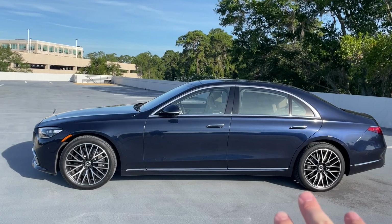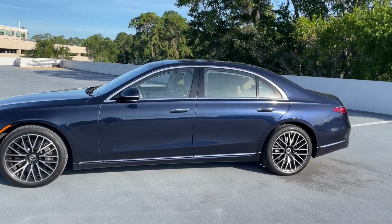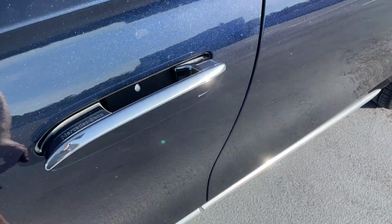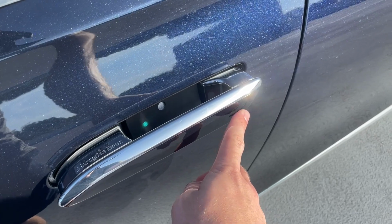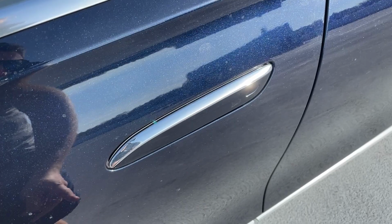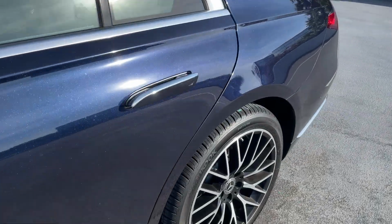We've got the long wheelbase model. That's the only model available in the United States. You actually can't get the shorty S-Class here in the United States. They do these pop out handles now. You just put your finger right here to lock it and the handle is going to go away, and then you kind of swipe your finger slowly on the door handle to unlock it and the door handles pop out.